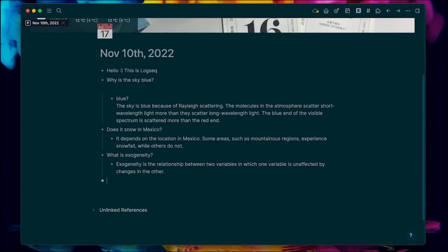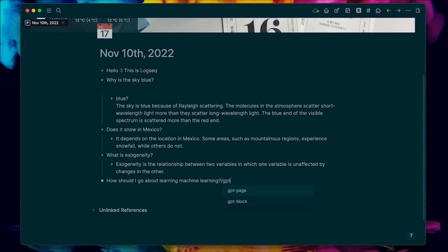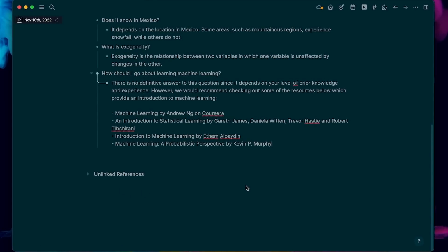When you're self-learning something, the hardest thing might be to figure out a good learning path. You may not even know what you need to learn, and in that case, you can ask GPT-3 for a general pointer. For instance, if you want to learn more about machine learning, you can ask it to give you a list of resources to get started with it.